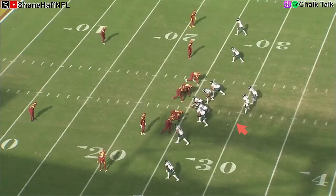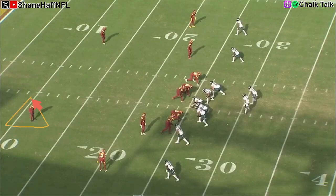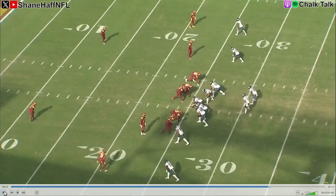This is going to be A.J. Brown's second touchdown catch. Again, we're going to get like a 4 verticals look. Goddard's going to try to break this inside. You're going to try to kind of stress these safeties out by bending these routes inside. This safety is the guy we're watching. He doesn't bite at all. He's watching A.J. Brown all the way.